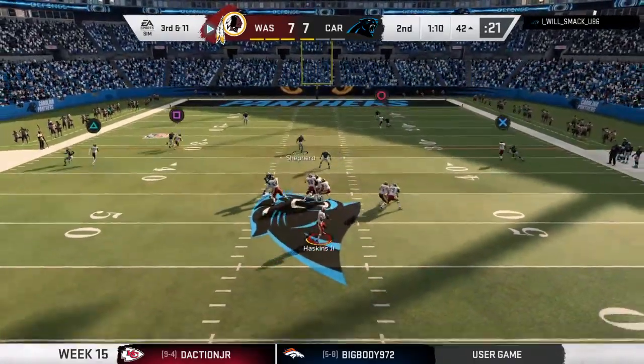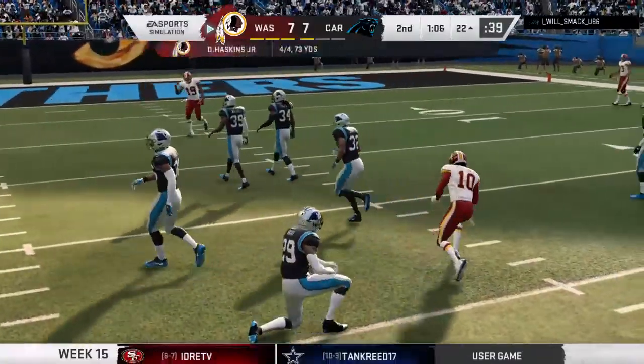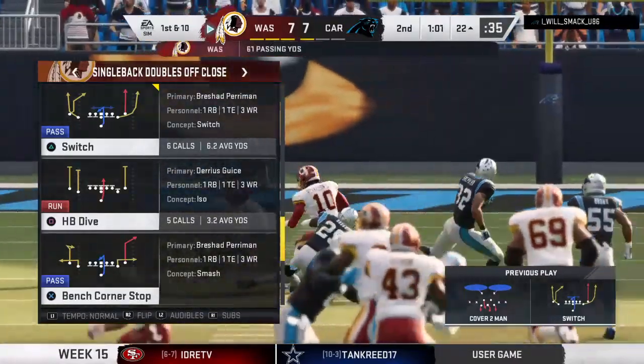Here's Haskins to throw. He'll get this to his speedster, Paul Richardson. And they're going to have another first down as the tackle's made at the Panthers' 22-yard line.